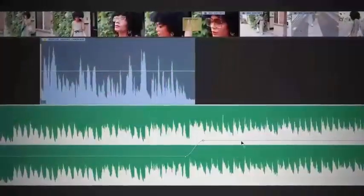Tip number 10 is working with sound. What? Sound? Yeah, sound. Basically, just work with sound and make sure it flows really well. Listen really closely. If it's music, turn your volume down a little bit. If you're speaking, make sure your volume's good and it's nice and clear.